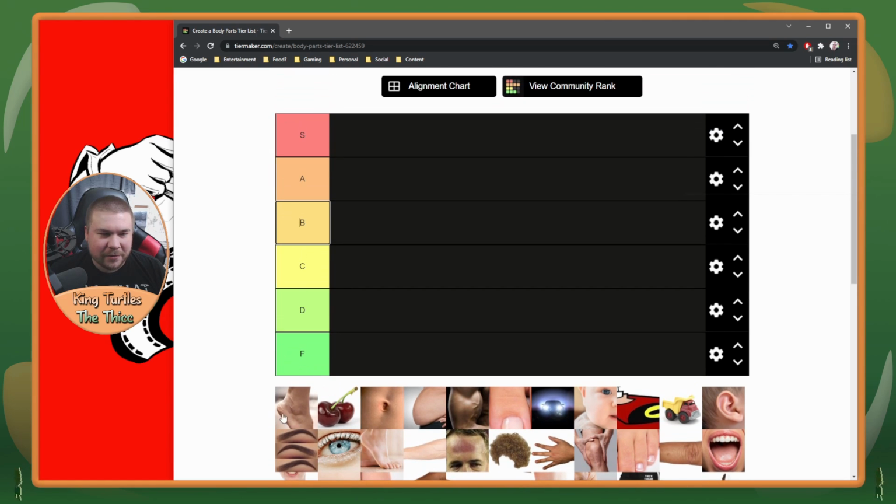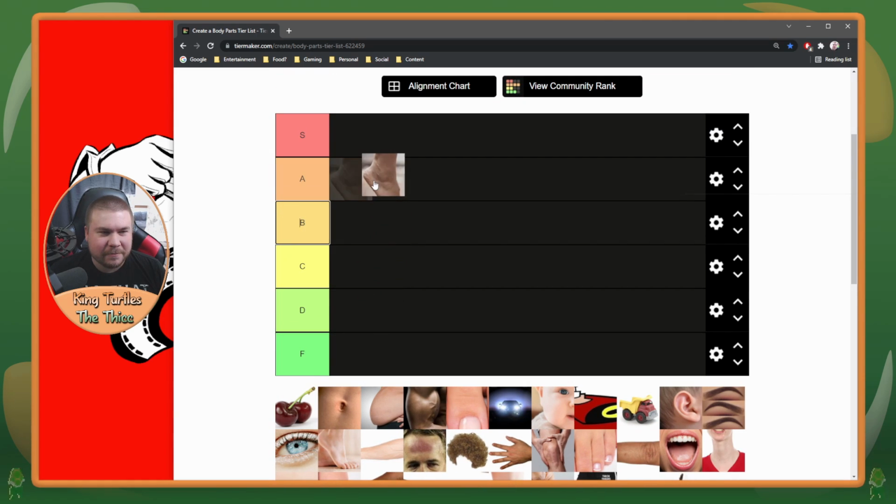So it's looking like we got feet. Feet, from a fetish standpoint, are an absolute F, but from a practicality standpoint, I'll give them an A or an S. Yeah, you need them to walk. That's pretty much it. So they're pretty good.